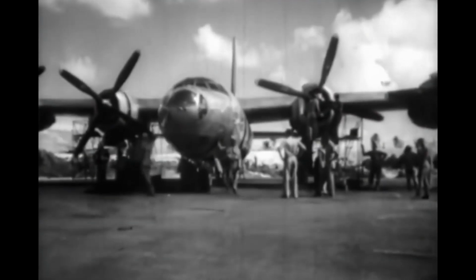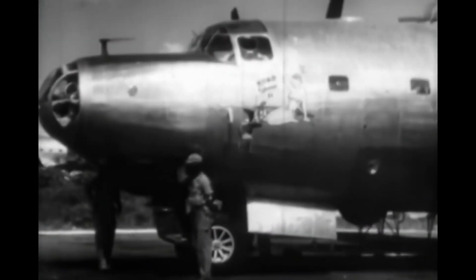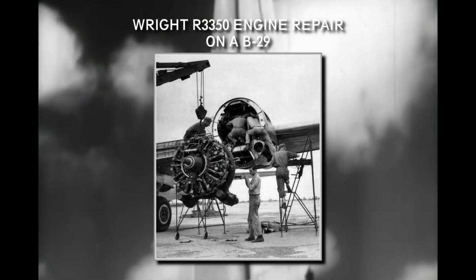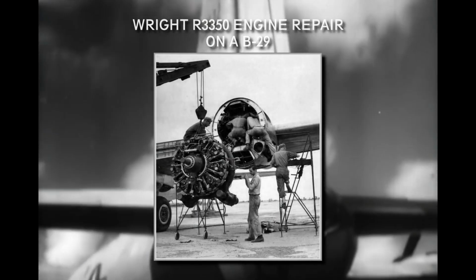The Army became more and more concerned about the development of the new bomber, but since the B-29 had its own problems, they couldn't afford to cancel the Consolidated project. Both planes used the Wright R-3350 engines, and both suffered from similar engine overheating problems as well.